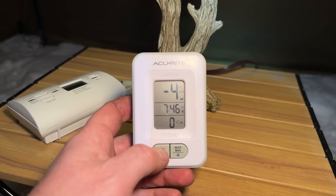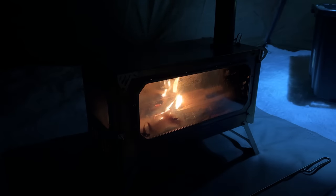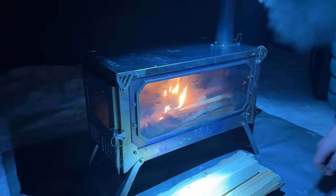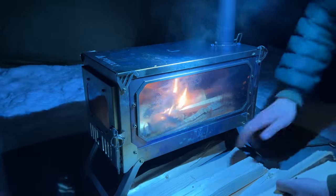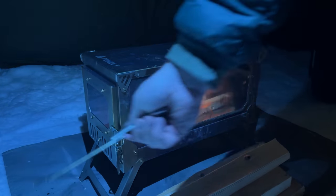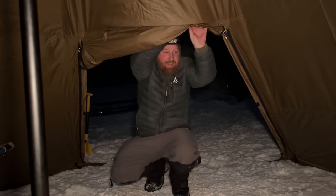I think it's colder than that though. Which is -4 Celsius outside, 0 degrees Celsius in. So let's see if we can get that 32 to climb much higher. Close up the door, trap all our heat, make her nice and toasty. We got a nice fire going now.